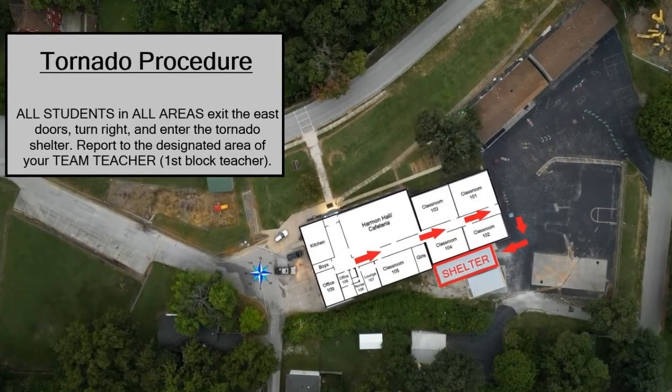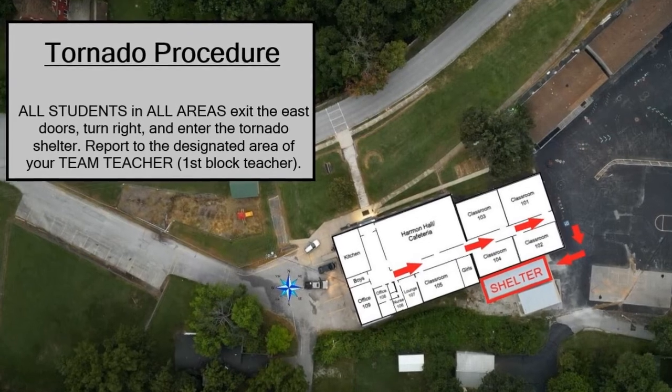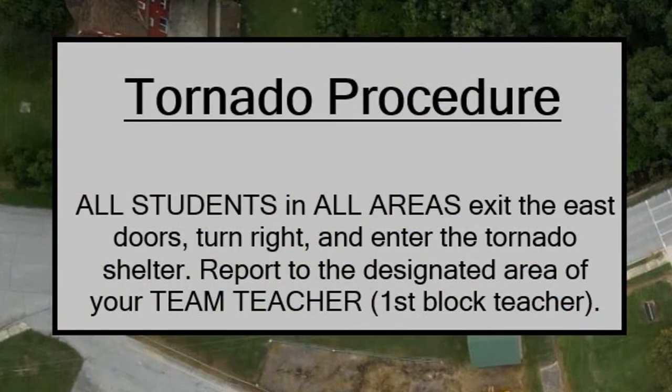Everyone is familiar with our emergency procedures for tornado and fire. We're actually going to go through 3 scenarios, the first of which is tornadoes. If you hear an emergency call for a tornado drill, or we actually have severe weather and we are taking shelter, all students in all areas exit the east doors, turn right twice actually, and enter the first shelter closest to the building.